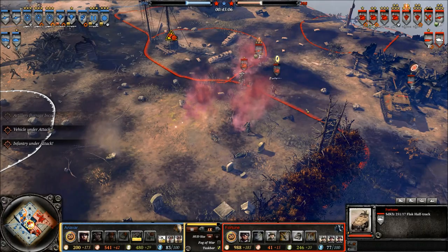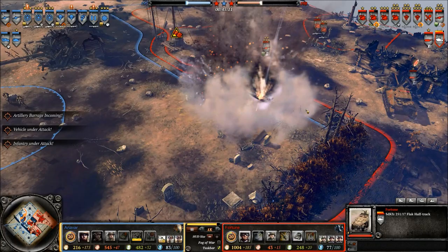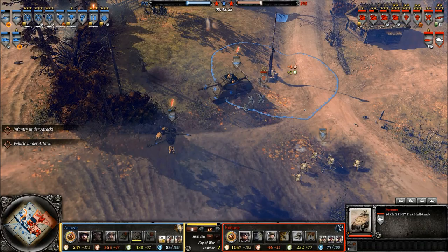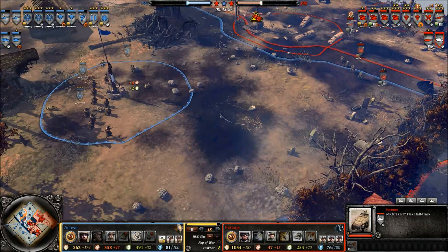And there you go, in fact, we see the responses. A quick sprint there from Fortune. So that could have maybe happened a bit better there. Small attempt there with the Volksgrenadiers to flank in, but the assaults are not very pleasant there for the Volksgrenadiers. And the result is a very swift retreat. They're not entirely sure what Fortune was expecting. Maybe a bit of light harassment, who knows.